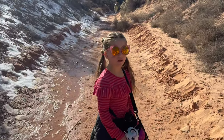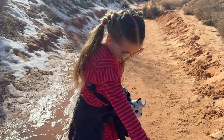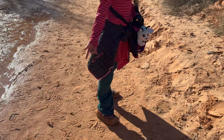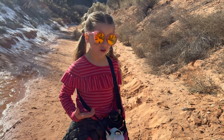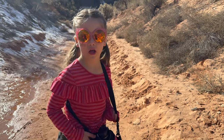Oh, and we got my foot stuck in the mud. So we needed to pull out, my shoe came off, and my foot went in the mud, and it's so dirty. And it was with my new sock. So now I have one sock and one no sock.